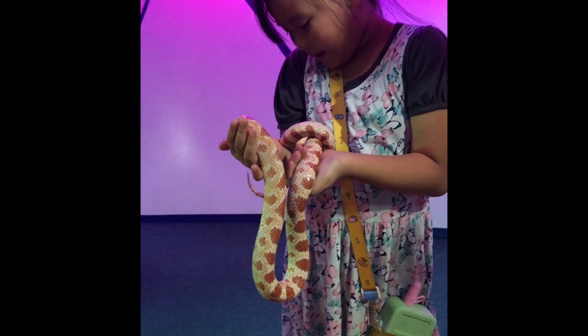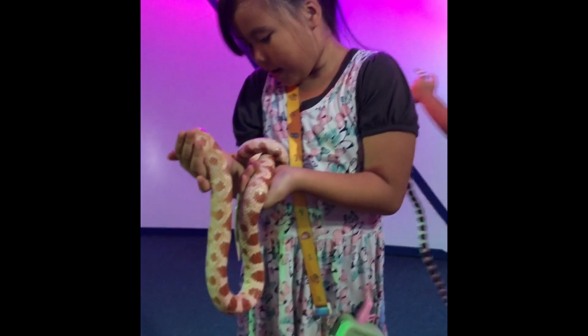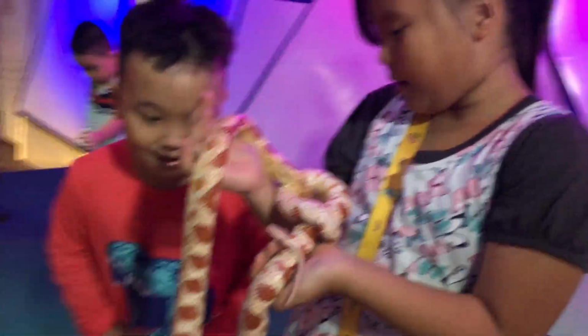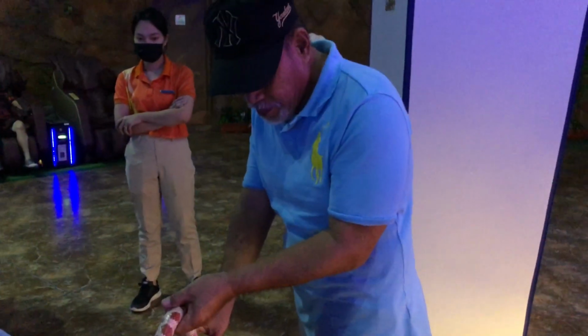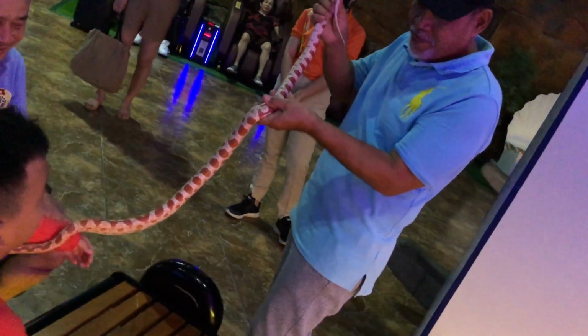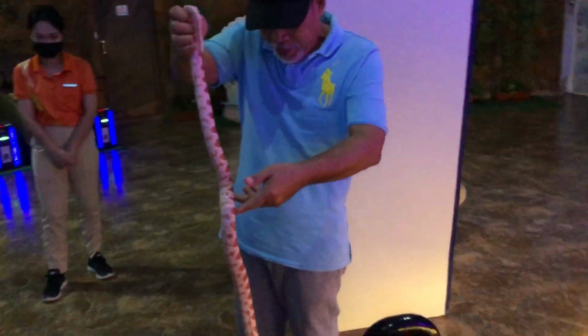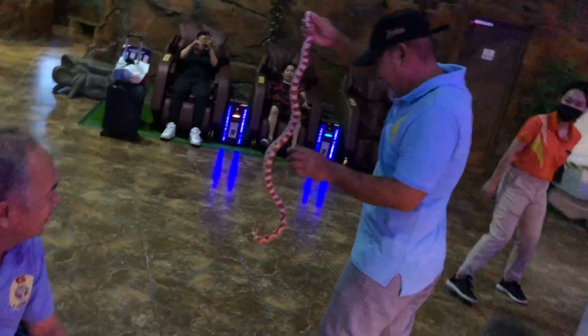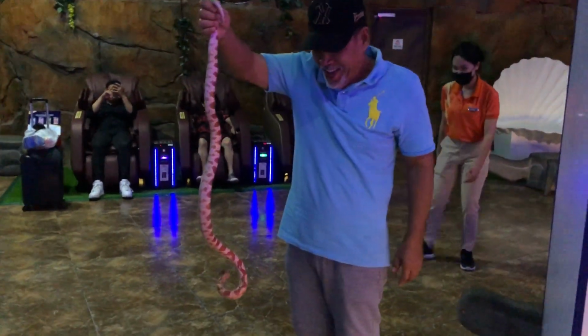A snake's body never stops growing. Sometimes its skin gets too tight. Then the snake needs to molt. The snake rubs its head against a rock. Its skin splits open. Then the snake crawls forward. Its skin peels off in one long piece, like taking off a sock.